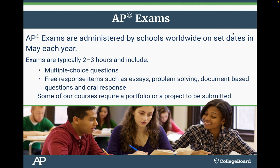The exams are usually 2 to 3 hours long and combine multiple choice questions and then free response questions, which may be essays, problem solving, document based questions, oral responses, things like that. Some of the courses do require a portfolio or a project to be submitted. You'll see that for sure in art courses and things like that.